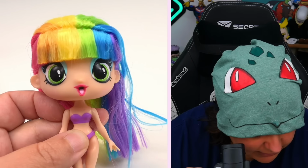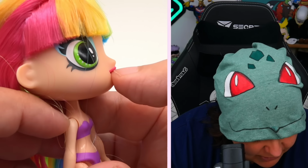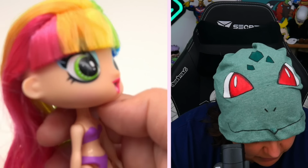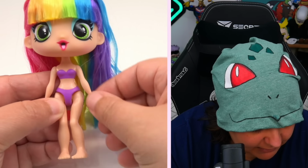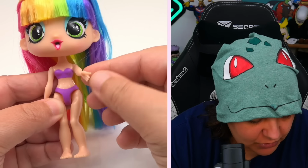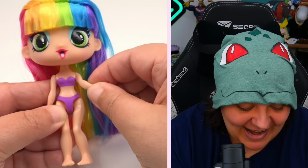Her face is really cute. Let's get a little closer. And I thought the mouth was painted on, but it's actually sculpted into the character. So that's really nice detail. And let's check the body. So for the body, we have the arms that can move, and they do feel like a soft rubber. So look at that. The arms are actually rubber.